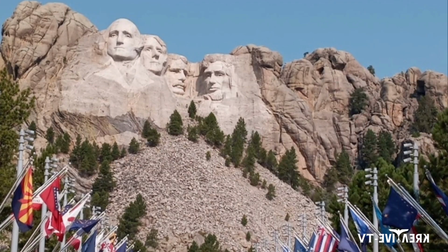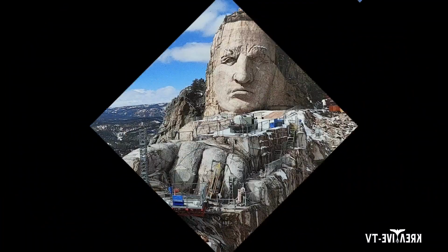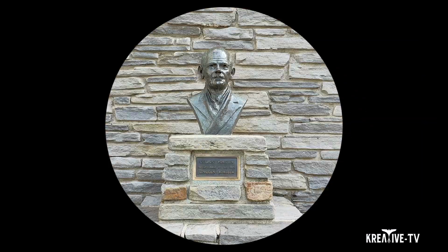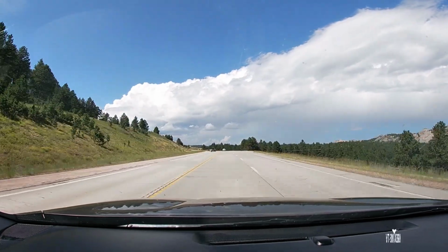From there, we're going to make our way over to Mount Rushmore, and then head on over to Crazy Horse. But in the meantime, sit back and relax as we take you through Custer National Park, through the Black Hills of South Dakota. This is going to be a road trip of an experience of a lifetime. We're waiting to go. Here we are.